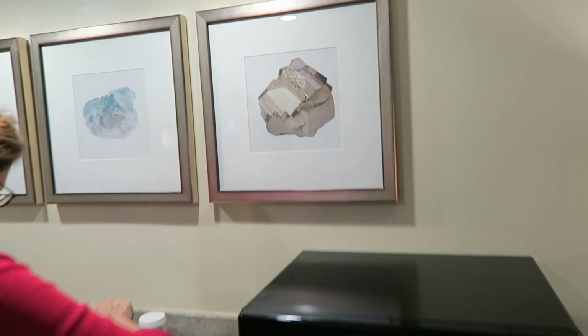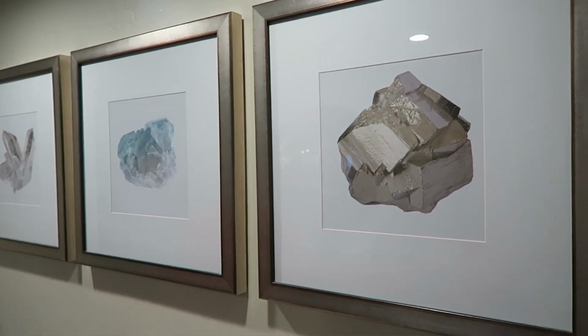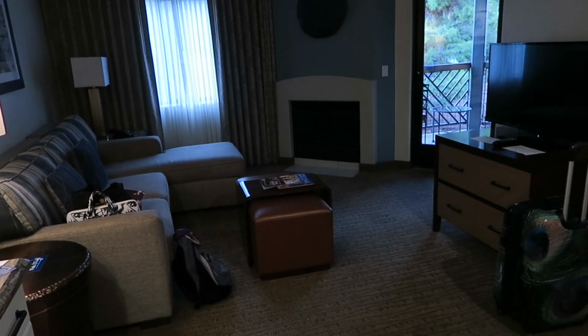And then we got a microwave. What do we have in here? Lots of cabinets. Look at the pictures above the little kitchen. Yeah, that's very pretty. They're like gemstones. Very cool. So then we have the whole living room area. I feel like I need some more lights, so let's turn some on.